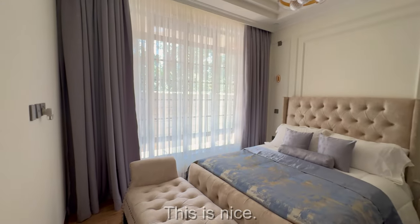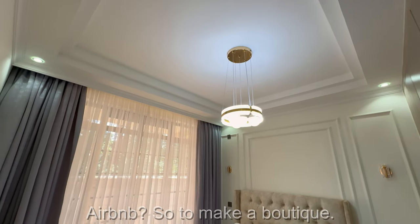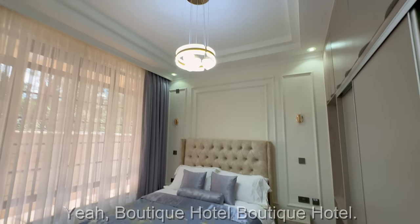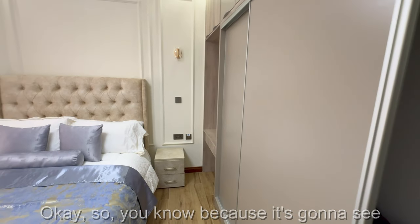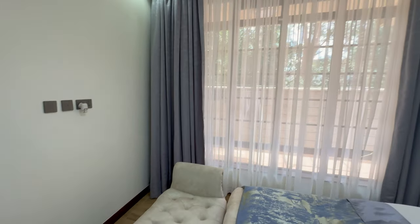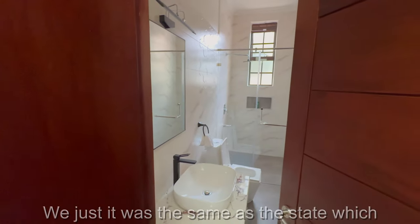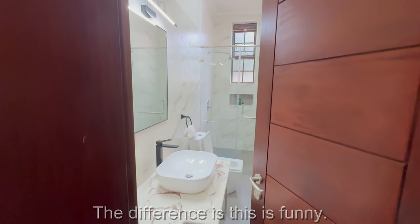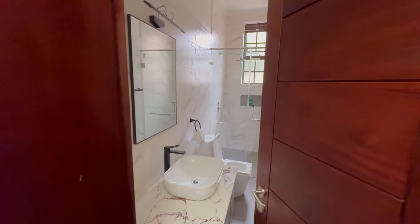Yeah, this is nice. It's not your regular hotel room, or Airbnb. So it's gonna be like a boutique hotel. Yeah, like a boutique hotel. So now anybody could just come through. Okay. You know the closets you wanna see. Don't worry, it was the same as upstairs. The difference is this is furnished, so people can see the Airbnb side of it. That's it. All right, cool.